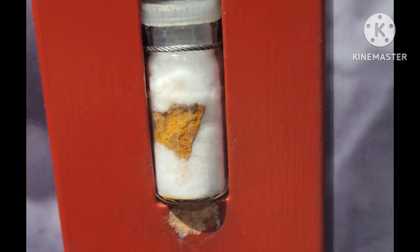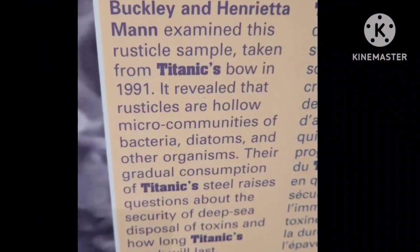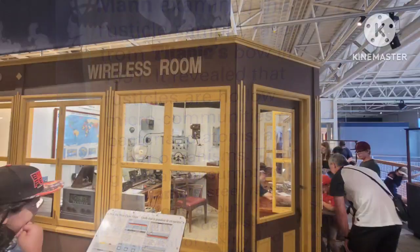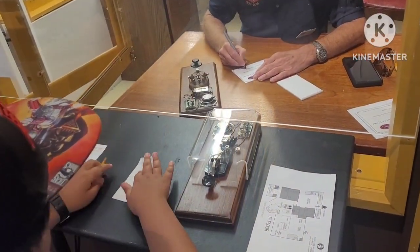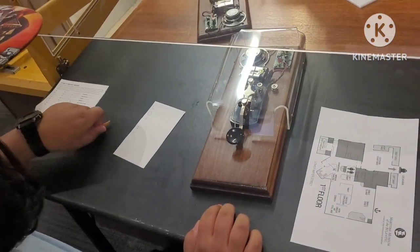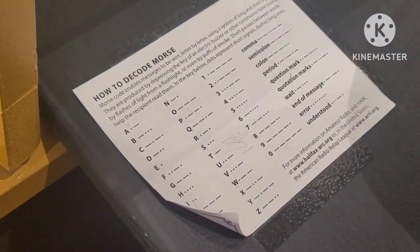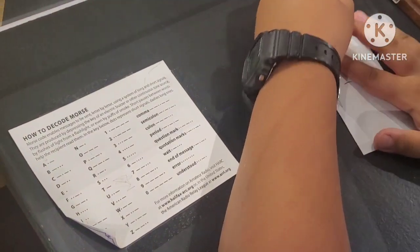Here's a piece. It's a sample from the bow. So find the letters that are associated with each one. Did you know that during the war there was actually a spy? Her name was, I think, Grace Pat, but her code name was not that.